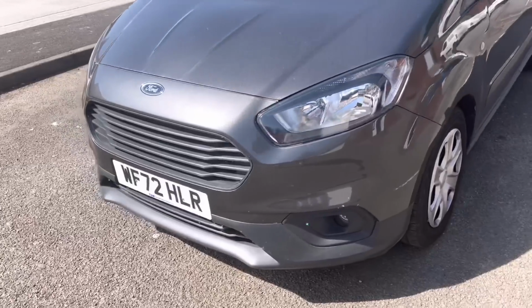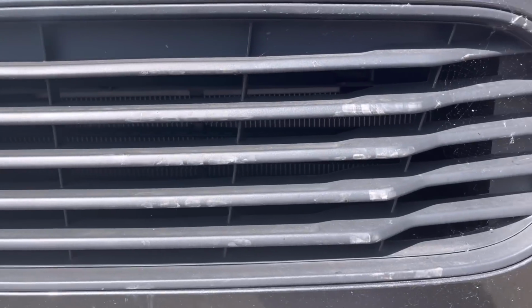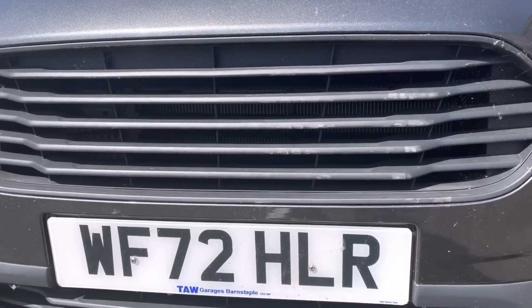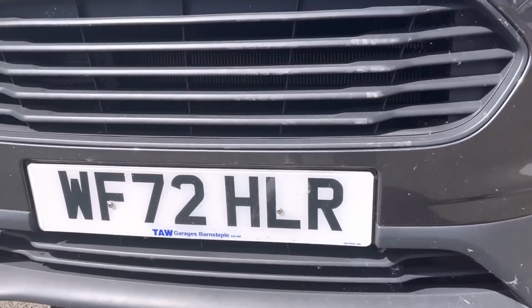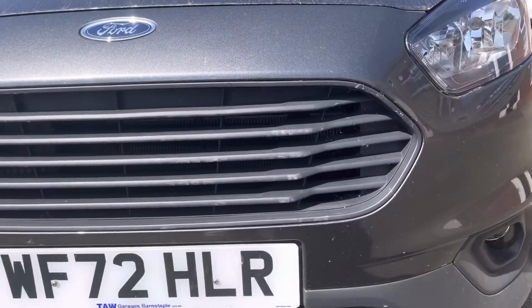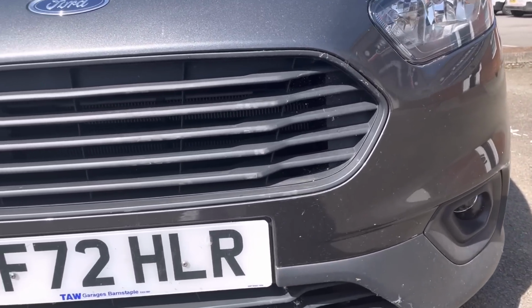So obviously what I've done then, I've come straight outside. I've gone round to the front, and we've got some footprints there on the plastic grille. I mean, he looked to me like he was booting that good and proper. There's a few little scuffs here, which I'm pretty sure are going to polish out. But very, very strangely, he has caused not really any damage on the front whatsoever. Really, really strange that, but very fortunate.